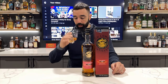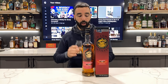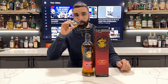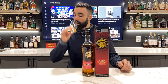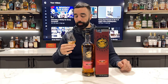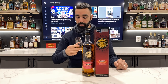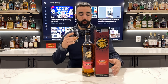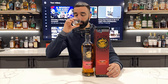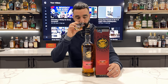All right, so nice malty characteristic on the nose. Definitely some orchard fruit like apples. Brown sugar. Maybe a touch of vanilla. Definitely sweet on the nose, like pears even, orchard fruit for sure. Like a ripe pear. Really nice. Maybe a hint of a peach. Some peach in there.